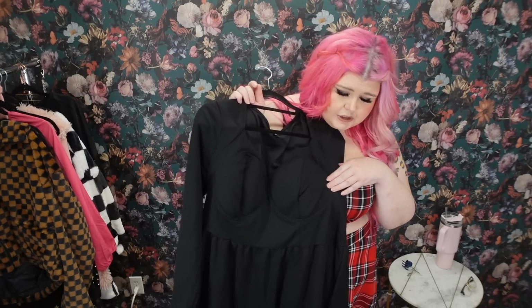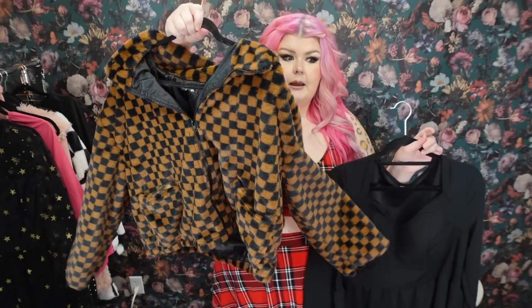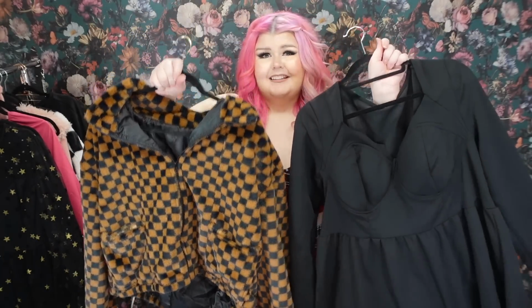I like that it's got the structure of the bustier on the top. And I'm not sure what to put this jacket with, so I'm going to go ahead and pair these together because why not? That way you can see them. How cute is this? I'm obsessed. Both of these are a 4X.